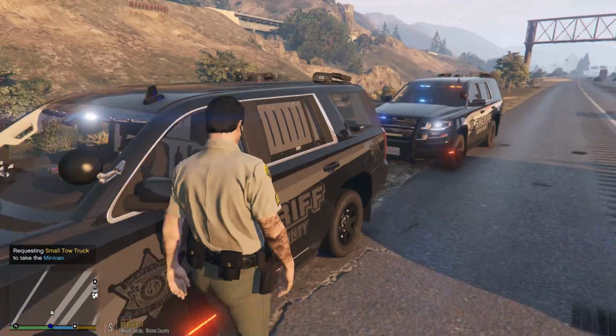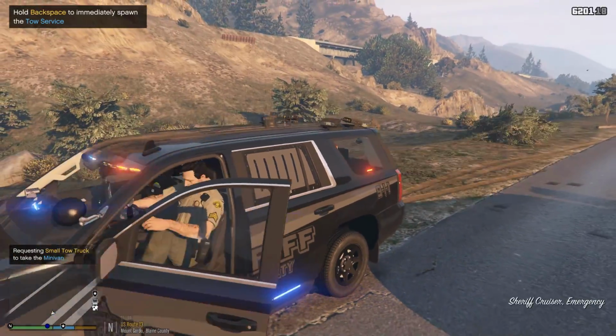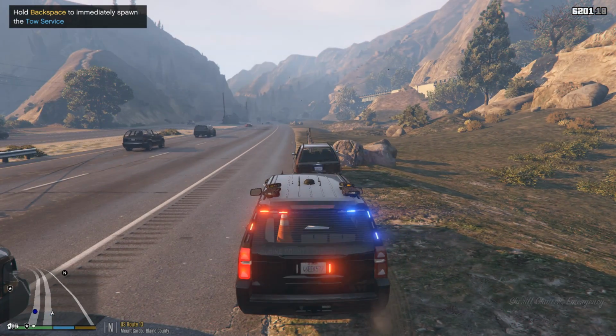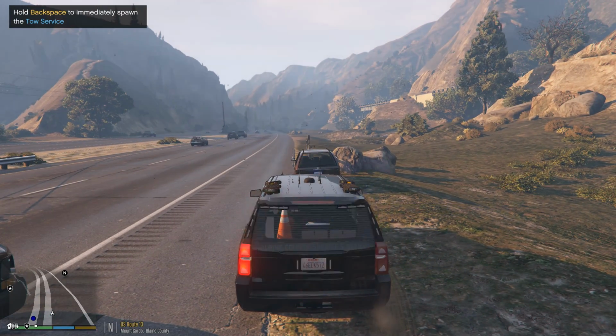Yeah, I think these vehicles look a lot better black, personally. Ghost skin. Very cool.